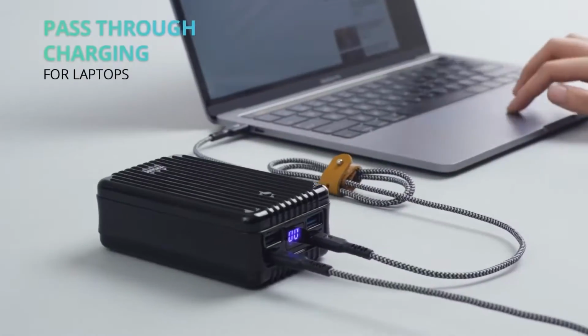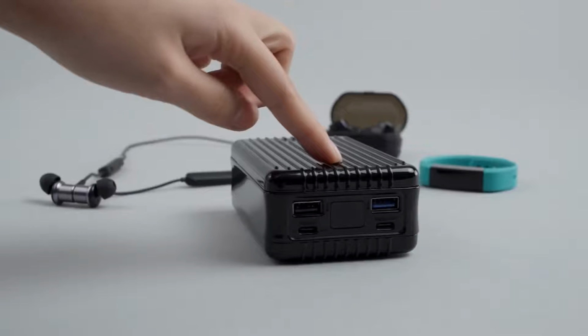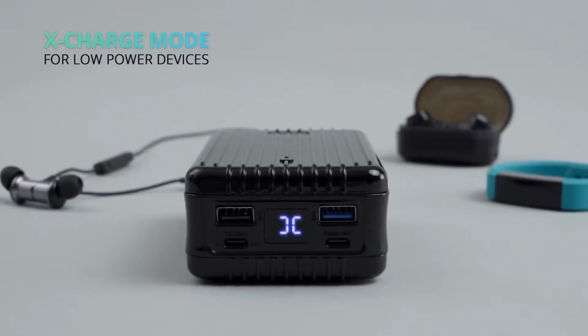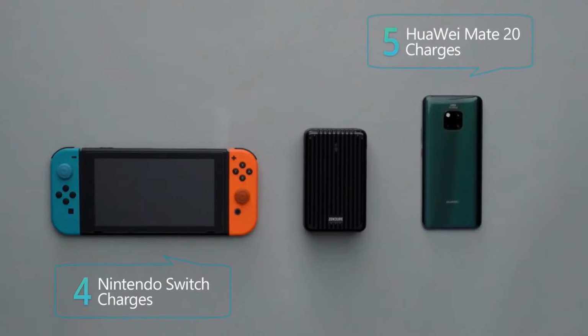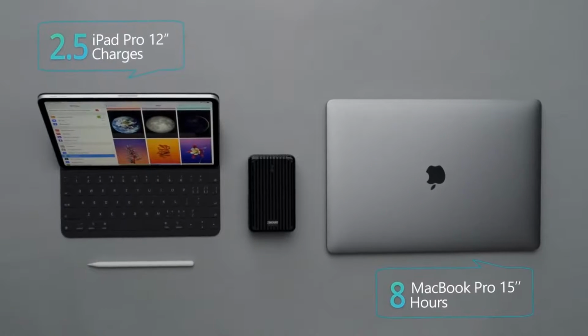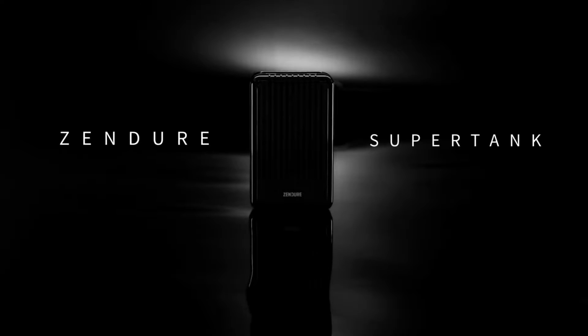Pass-through charging for seamless power delivery. Massive charge capacity. And broad compatibility. Including an intelligent charging algorithm for wearable devices. Empowering your commute, your meetings, your creativity, and your productivity. This is our vision. SuperTank by Zendure.